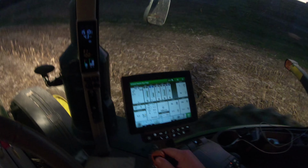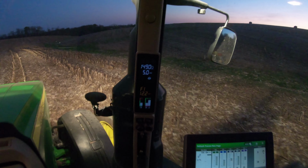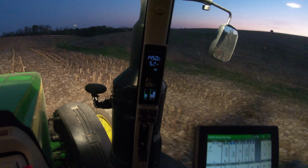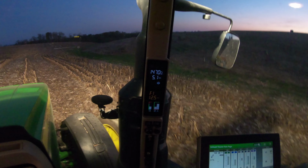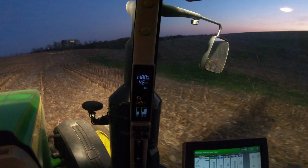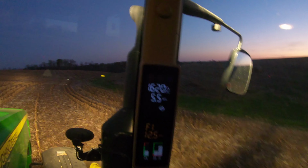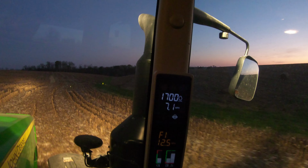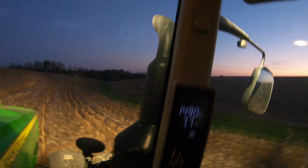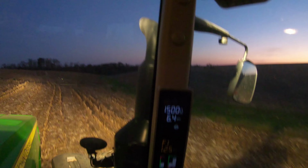All right, so I'm gonna increase my max speed to see how fast the tractor will go before the engine really starts to bog down. So I set it up to 12.5. We're going 5 miles an hour. I'm gonna increase my engine speed to get up to 7. All right, we're at 7.5. It's gonna be hard to maintain because of the rolling hills, but I'm gonna set it right about there.